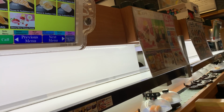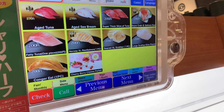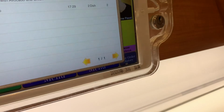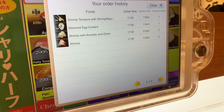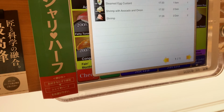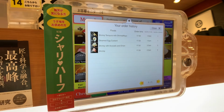So my wife asked me if I ordered some tuna. I can't remember if I did or not. So we look at the order history. And you can see all the order histories. We did shrimp, tempura, steamed custard, shrimp with avocado, shrimp. All shrimp. Looks like we didn't order any tuna. Okay, nope, no tuna.